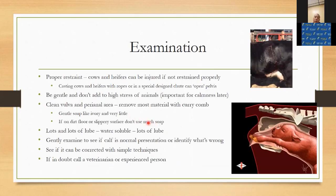So when we do the examination, we want to have proper restraint, both for her safety and mine and yours. And then we want to be very, very gentle. We don't want to add any stress to this experience any more than there already is. We want to clean her up. We want to get some clean water and a little bit of soap. Dawn or Ivory is best. Clean up the area where the birth canal is, and then dry it off a little bit if you can, or just wipe it dry and remove most of the material.